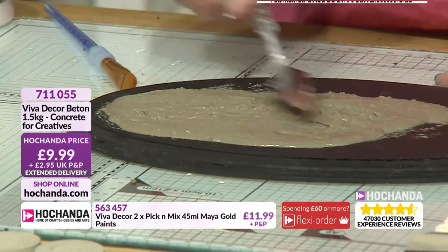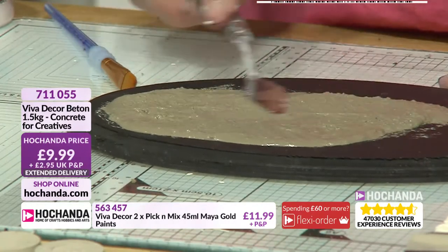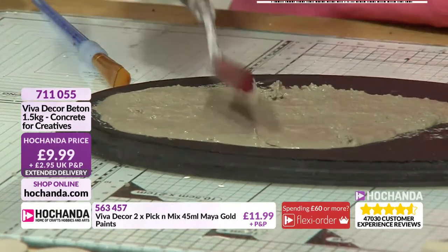Do you know, I'm going to smooth it out, and I'll do that properly when it's dried off a little bit, just so you can see that in the later show.